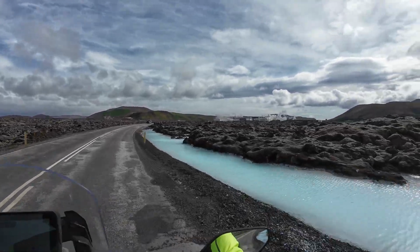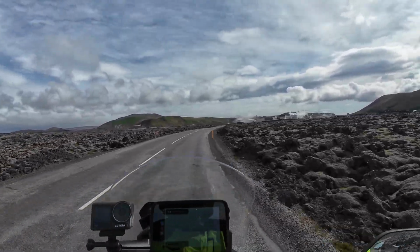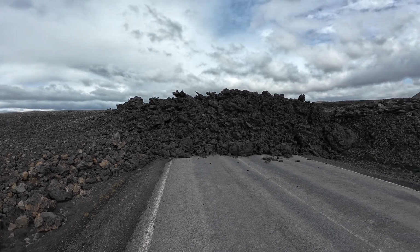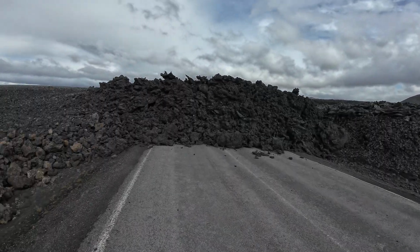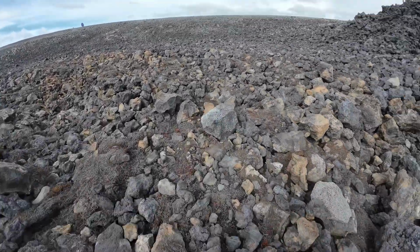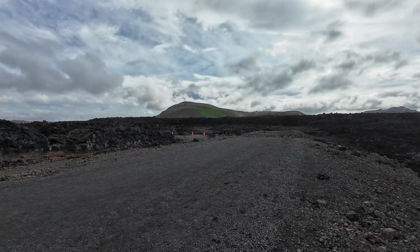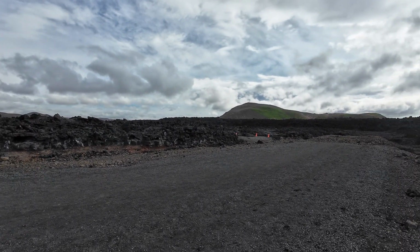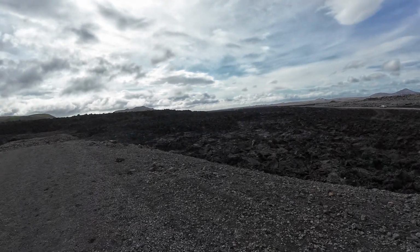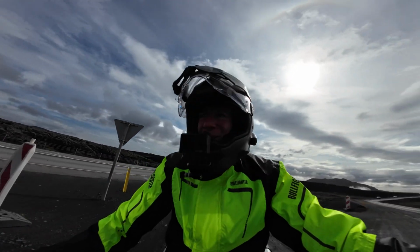So this is the power plant that kind of is the cause of this cool blue water. Oh no, blocked by lava. So I guess this is the old road into the Blue Lagoon. Yeah, the lava took the road. Okay, let's head back. That was really, really cool to see some pretty fresh lava. Awesome. Now we can go east. Right, nice. That was awesome.